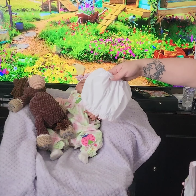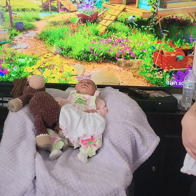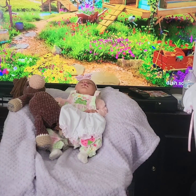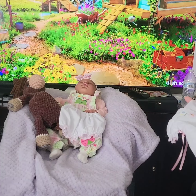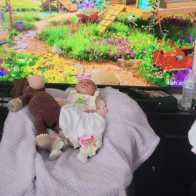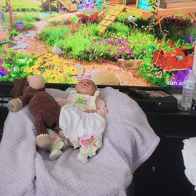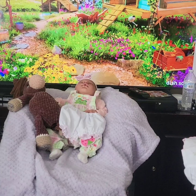And then I got this little outfit. It's a Heritage Heirloom outfit. I love these. These for sure 100% remind me of outfits that I had when I was a baby and that my mom had when she was a baby, and it got passed down to my little girls.